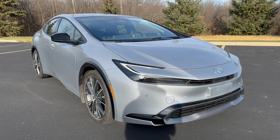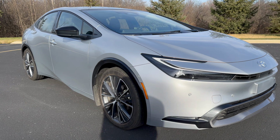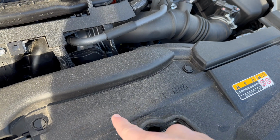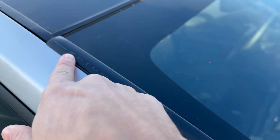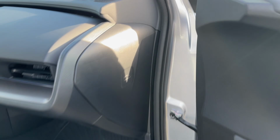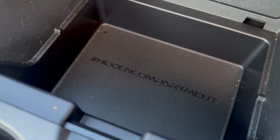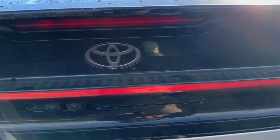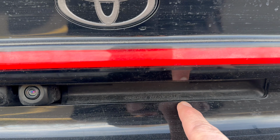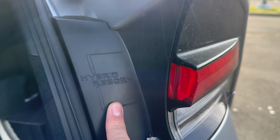And Toyota tried to inject some personality into the new Prius by putting little Easter eggs all over the car. There's 15 in total, and here are some that I found to varying degrees of cringiness. Under your hood, you have hybrid reborn, Prius, very cringy maybe. Up here, you've got Prius on your window. On the inside of your dash, you have a little shape of that sexy computer mouse that you call a car now. In your wireless charger, hashtag wireless charger. In your secret compartment, hashtag hidden compartment. Sorry, hidden compartment, not secret compartment. Up on your hashtag panoramic glass roof. And no one will ever notice this, but on your trunk release it says door handle, which I guess kind of it is, but it's more of a trunk release to me. And then of course, hybrid reborn, which is the slogan of the new Prius.